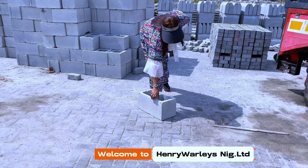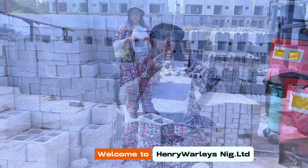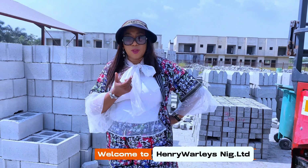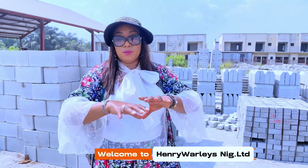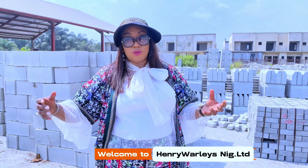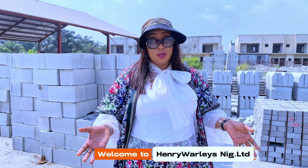These are not biscuit blocks. These are blocks. Some people actually use our blocks for their foundations instead of casting that concrete. They would rather use this because they're strong. And I've just performed an experiment for you.